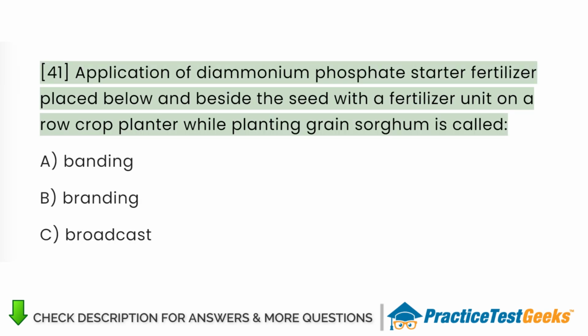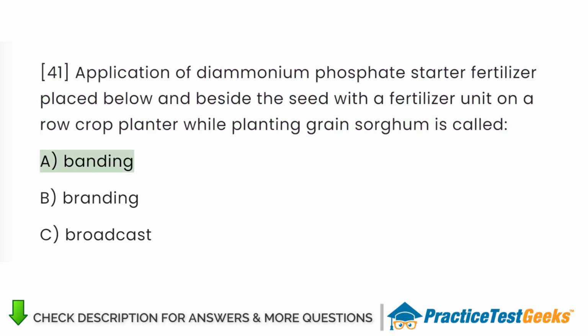Application of diammonium phosphate starter fertilizer placed below and beside the seed with a fertilizer unit on a row crop planter while planting grain sorghum is called A. Banding. B. Branding. C. Broadcast.